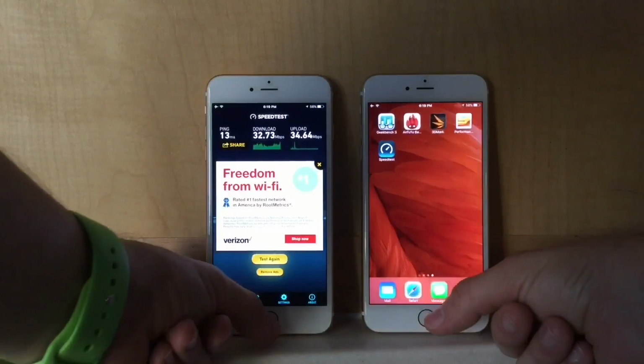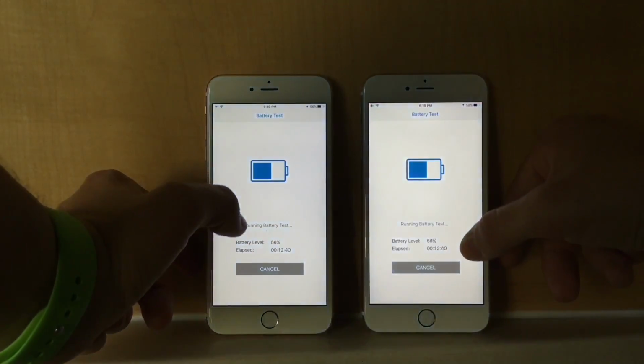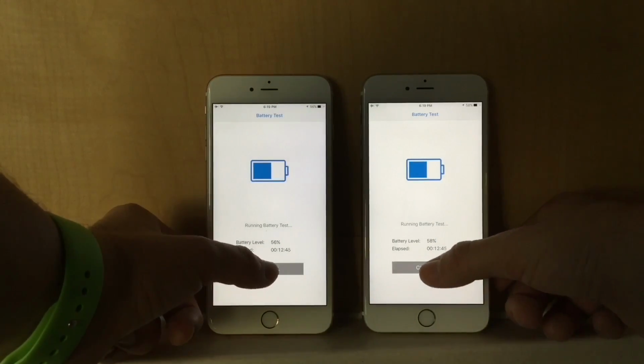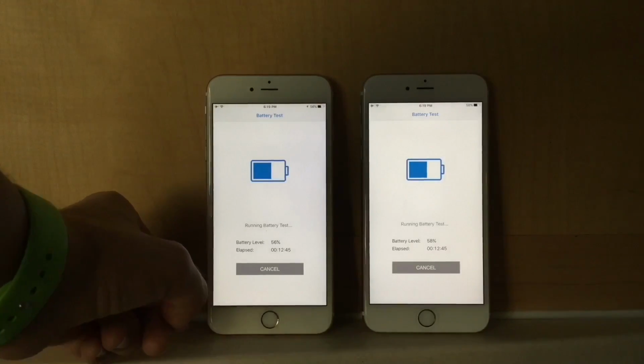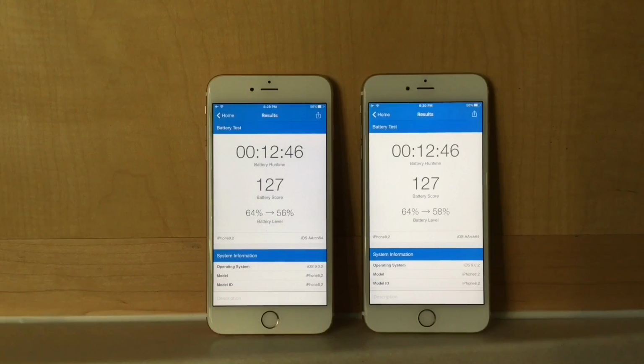Now after running all of these tests, I'm going to go back to Geekbench to check the battery percentage. We start at 64, so there's a 2% difference after running all these tests. The Samsung is at 56% and the TSMC is at 58%. Geekbench does give both of the devices a 127 battery score.